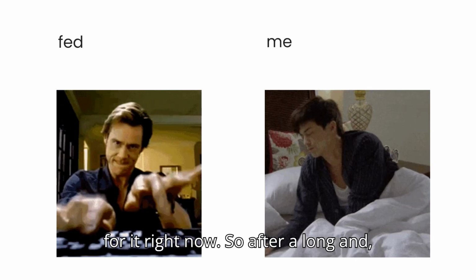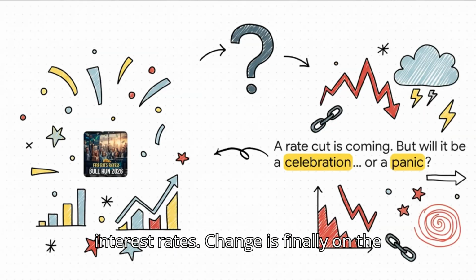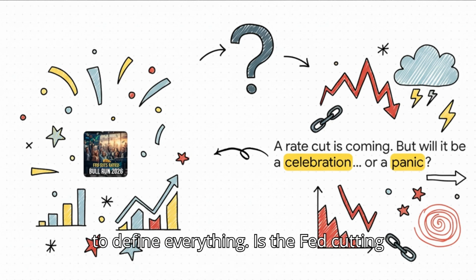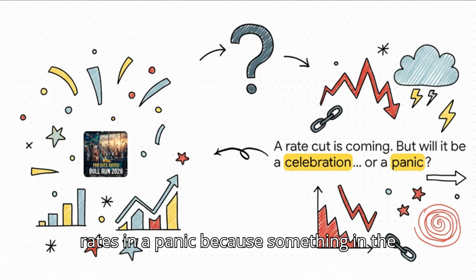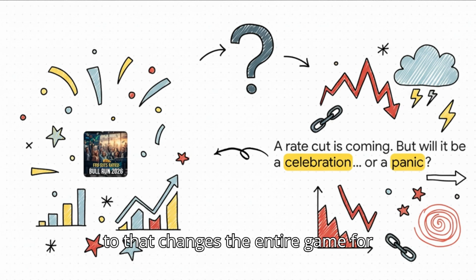So, after a long and, let's be honest, painful period of high interest rates, a change is finally on the horizon. A rate cut is coming. But here's the billion-dollar question that's going to define everything. Is the Fed cutting rates as a victory lap because they've beaten inflation? Or are they cutting rates in a panic because something in the economy is starting to break? The answer to that changes the entire game for investors.